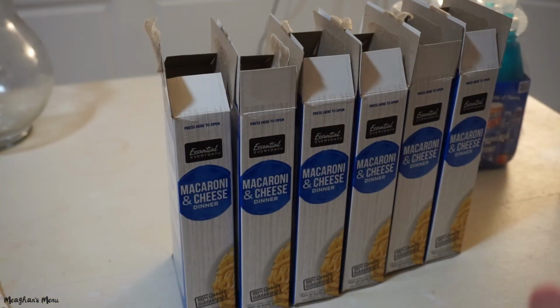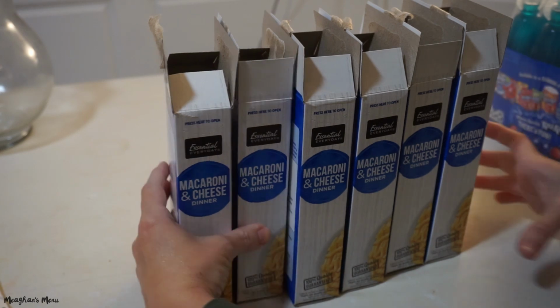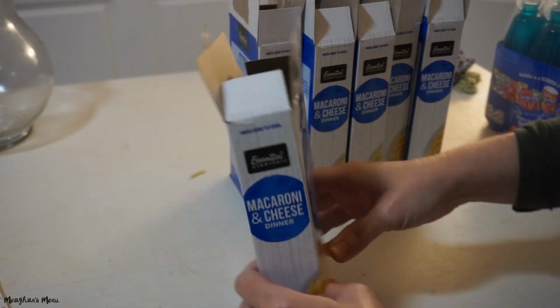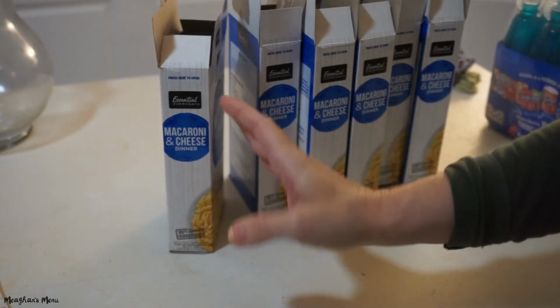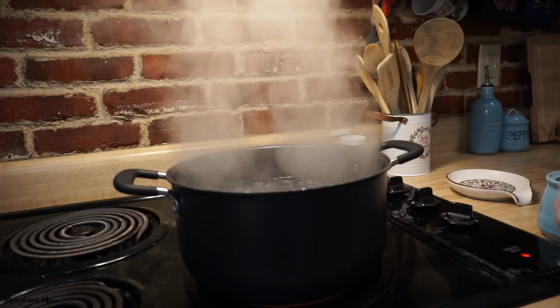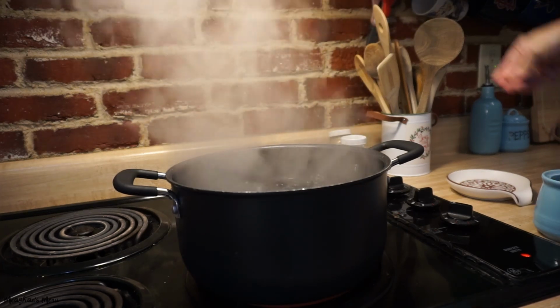For the exciting dinner, it's very simple to make, obviously, and not the healthiest, but it's all good. I am making boxes of mac and cheese, and then I'm going to add some ground beef. So let's do that, and a vegetable. First I'm going to make sure that the camera's on, yes, and salt my water.